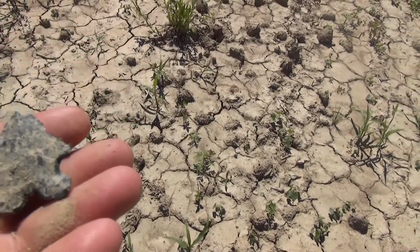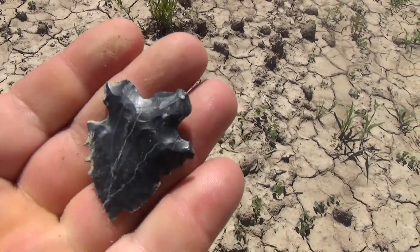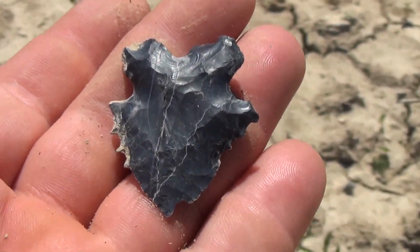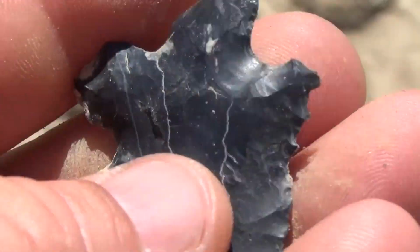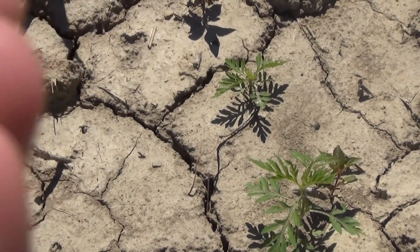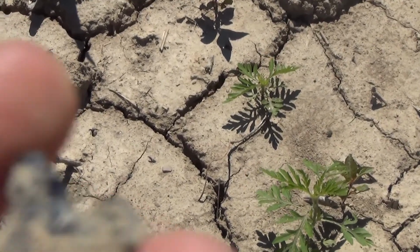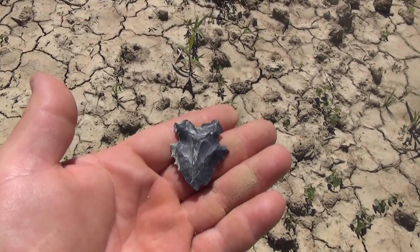Looks to be pretty much all there. A couple little dings, but that's a nice point. Bifurcate, serrated, shocked in flint. We'll take it.